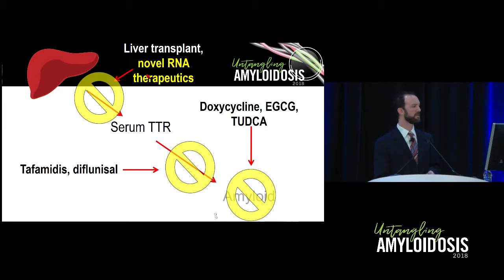What we are going to focus on is novel RNA therapeutics, which are basically new drugs that cause the liver to stop synthesizing TTR. In terms of TTR stabilizers, again, my colleague John Burke is going to talk about this after I complete my presentation today.